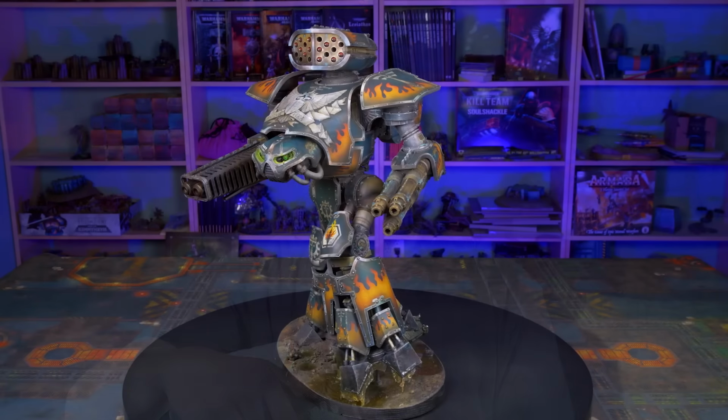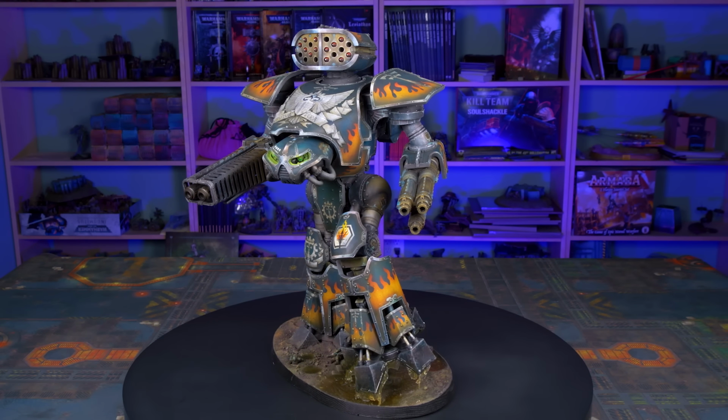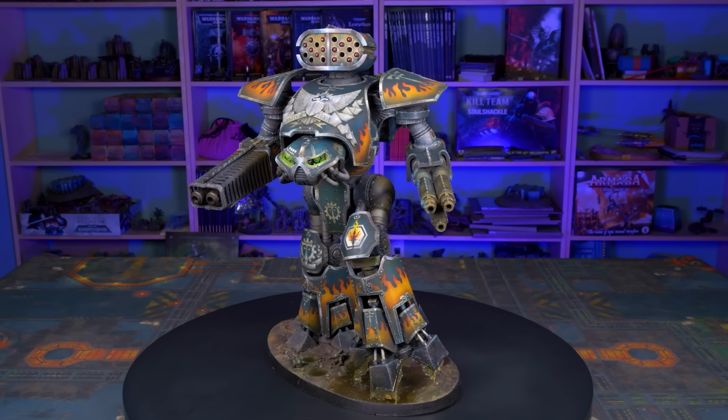Because I love my Centurions. I love my Centurion war suits. But if I could only keep one of them, a full squad's three, and one of them's not doing me much good. I think I would have to go with Stompy. Stompy is my Reaver Titan. Definitely the biggest model in my collection.